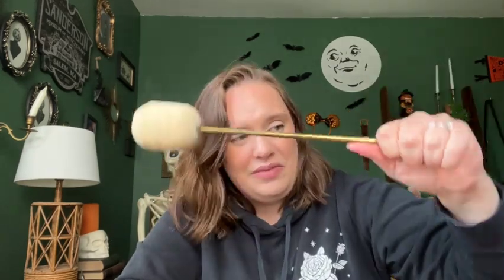I just thought this was really cool, and I might end up storing the stick part somewhere and just using the cauldron for decor, or the pot part. I'm calling it a cauldron, but it's perfect. It matches everything, my whole vibe in my house. I love brass, so it's awesome. I got this for $10. It was $15, but the woman said, I'll do $10 for you, because she was nice. So yeah, I got both of these for $25. So I think that was pretty cool.